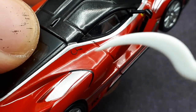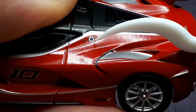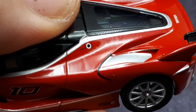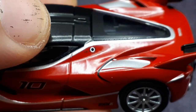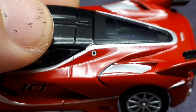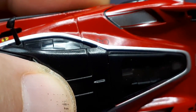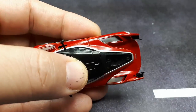Fuel. No, my bad. It's a fuel door. What's this then? That's also a fuel door. Okay, I don't know what's going on there. If there are two fuel doors and there's silver and black on this side, why is there no silver and black on that side? So that's a mystery as well.